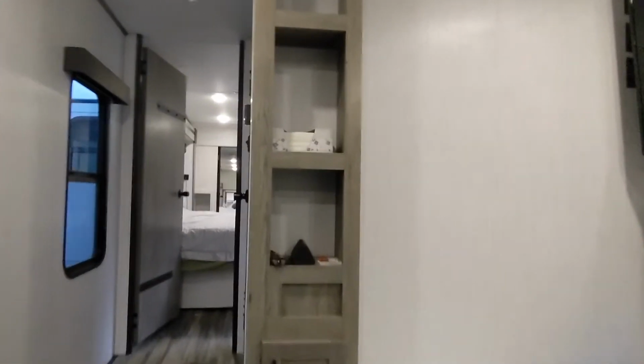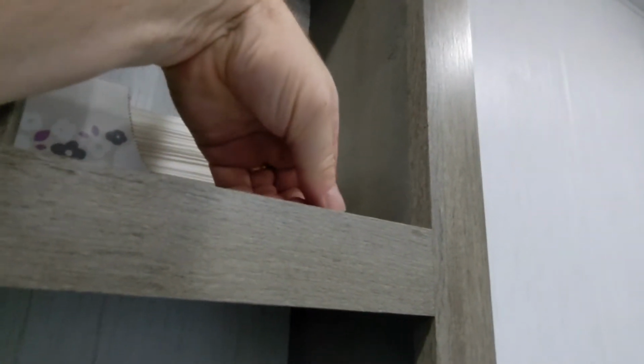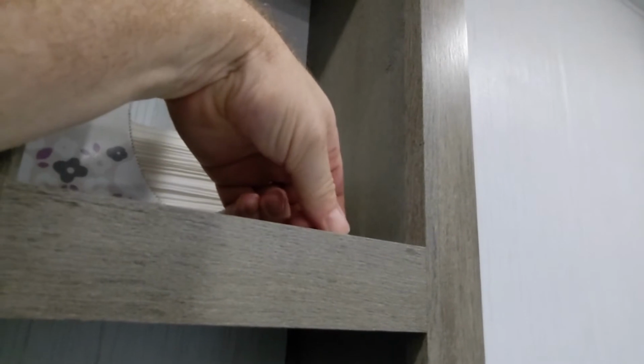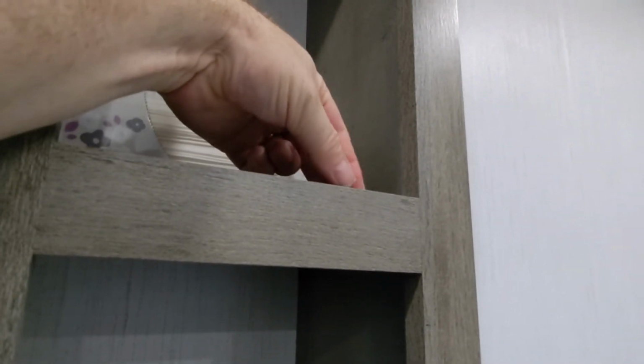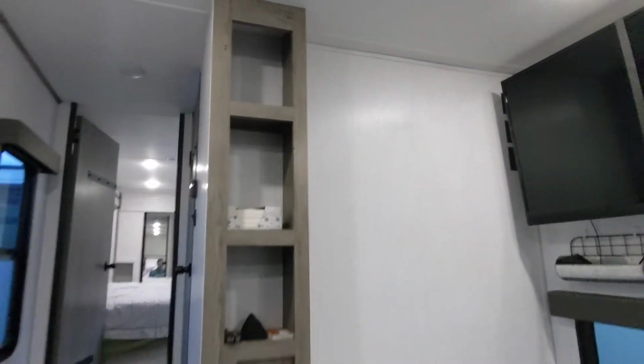These shelves are actually kind of useless. They have very, very shallow lips here. This is actually even shallower than the one above the cabinet there. So this feels like about 3/16 maybe. So something to think about there.